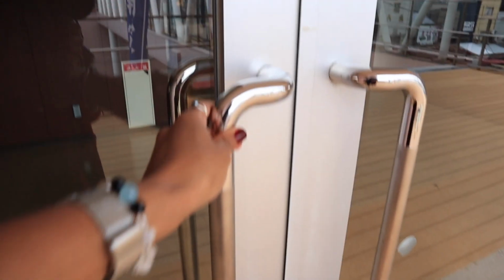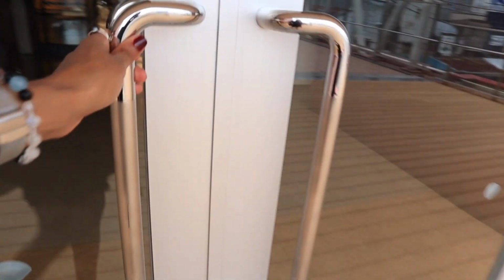Okay, that was a bad opening idea. I am so dizzy. Let's do something else. Guys, I think I'm stuck. I can't open the doors. I was just chilling out here on the patio and I think I just got locked out.